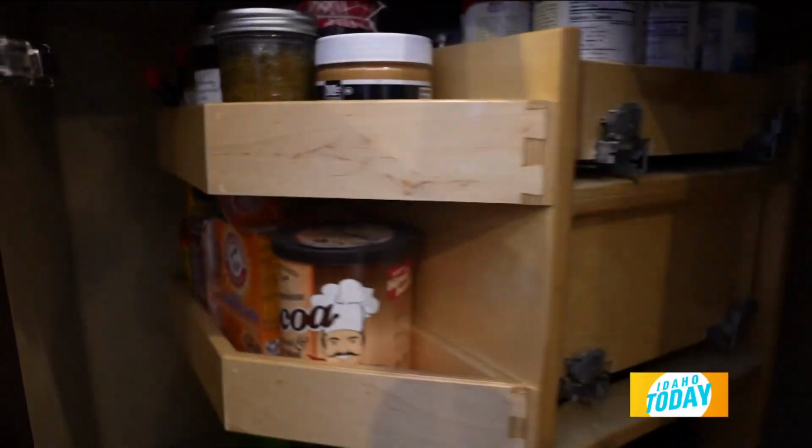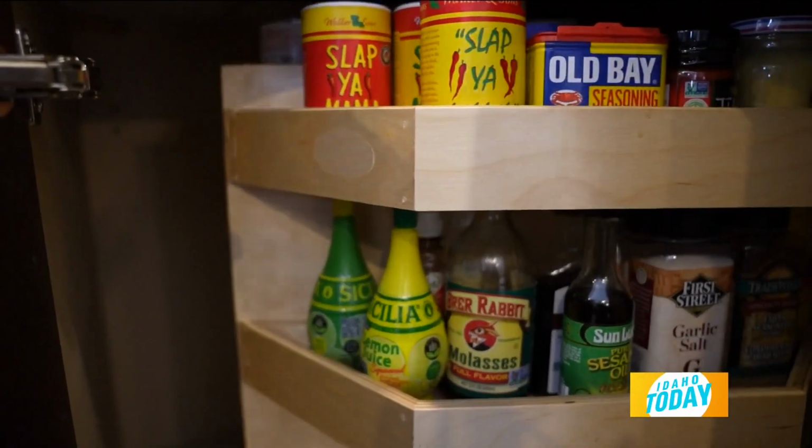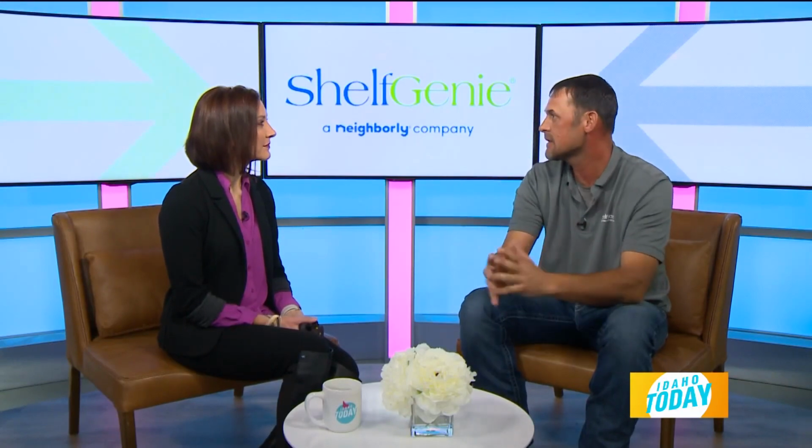And you don't know what you have. It's buried. Right. Yes. So yeah, we don't just make pantries move. We organize them. We maximize the space. You have canned food. We're just going to put a glide out just big enough for canned food, and then we're going to add another one and another one and another one until it makes sense, until it's all organized.